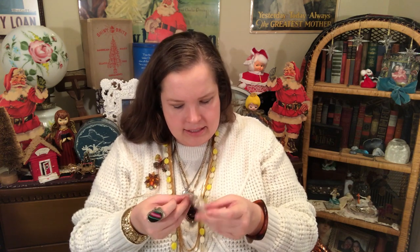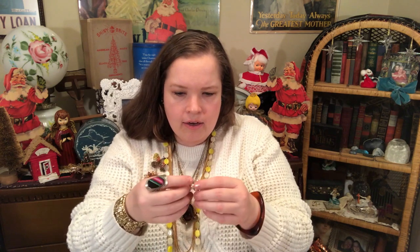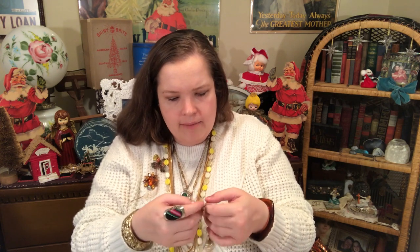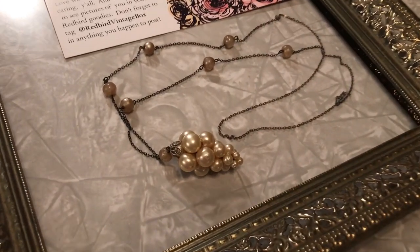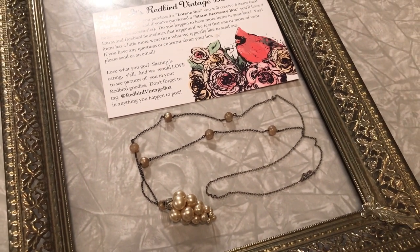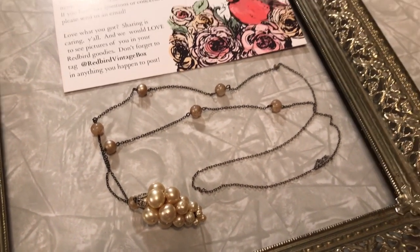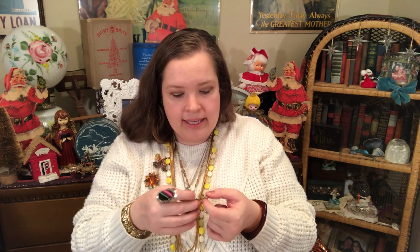Ooh. What is that? Whoa. Man down. What is that? Whoa. Okay, this looks really old. The chain is tangled, and because the chain is so delicate, I don't want to risk breaking this on camera, so I'm not going to untangle it. But it looks to be a beautiful Victorian or Edwardian piece, just based off the chain. I've never seen anything quite like it, but I'm pretty sure this is pretty old.